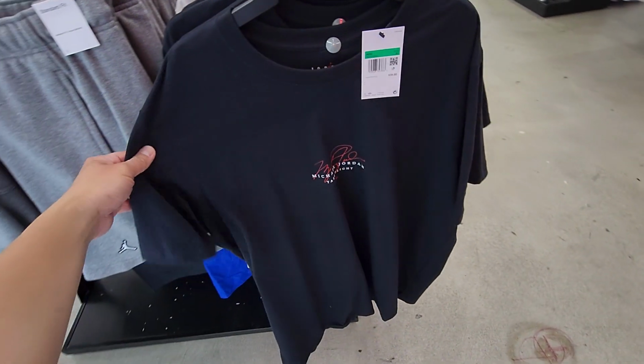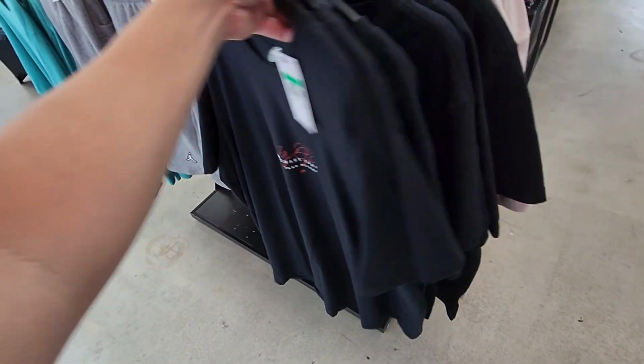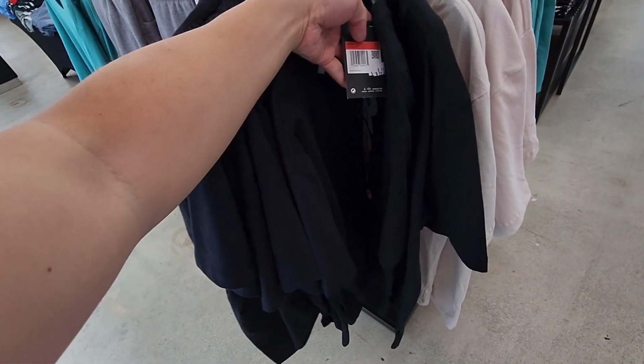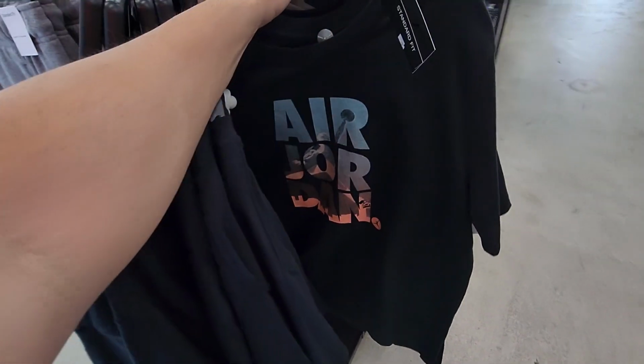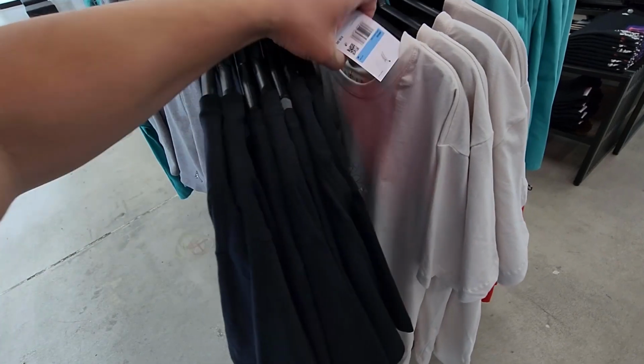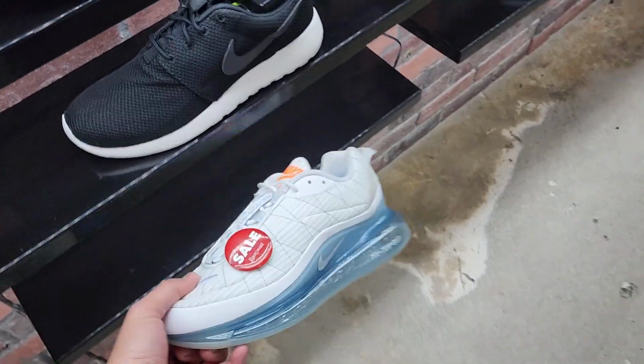All right, they must get newer stuff too, because look, the Take Flight shirts, these are pretty new. $35. We just started seeing these like a week ago, right? Oh, they got some other ones on sale. $20 for those. Yeah, more Take Flights right here. These are regular price though. Yeah, those are $35. I haven't seen these in forever.